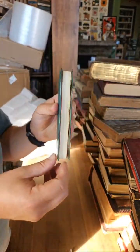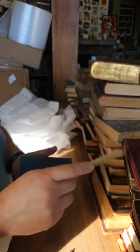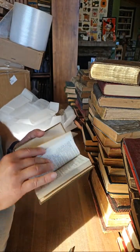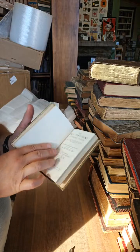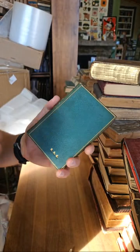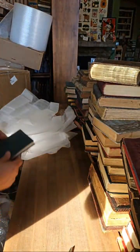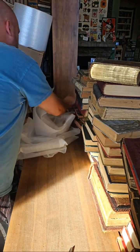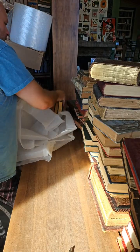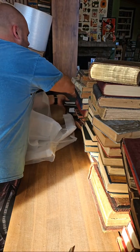Here's a nice little full leather, whoopsie, stuff falling out of that one. Little Bible study reminder. Let's see what we have here. New Testament. The New Testament in Modern Speech, 1937. And again, someone paid a lot of money for a fancy leather binding on that one. Whoops, timber. I will say, books falling over happens much more than I should admit.